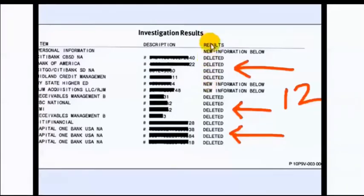And here are the results. Let's take a look at this. Deleted, deleted, deleted, deleted. 12 out of 14 items deleted. These are 2 items that didn't come off, but that's okay, because in round 2 we attack it again and we're going to get those 2 items off. But on the very first letter, using the clean credit letter sent to TransUnion, 12 out of 14 items were deleted.